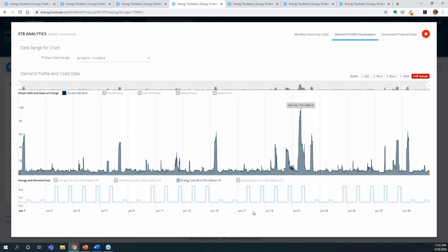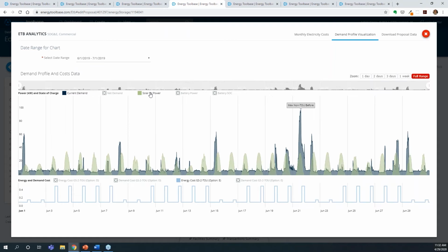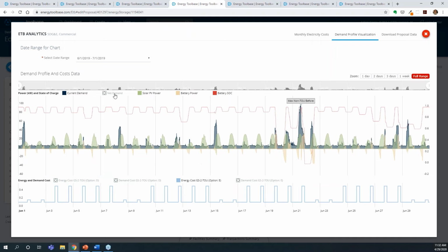Okay, so this is really interesting. This is a church. Again, we're looking at one month of data. You can see there are some spikes about once a week. They're likely running a service there. In this four-day period, it looks like they had an even bigger ramp, maybe some sort of event. Okay, so let's overlay our solar data on the chart, and let's overlay our storage dispatch data.